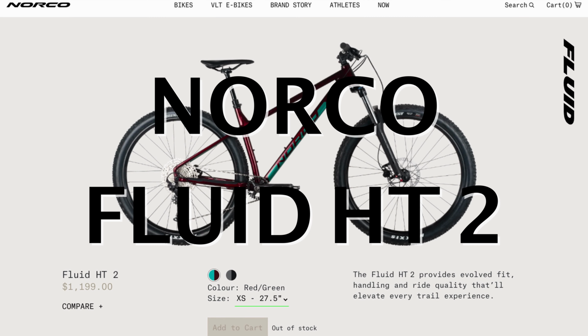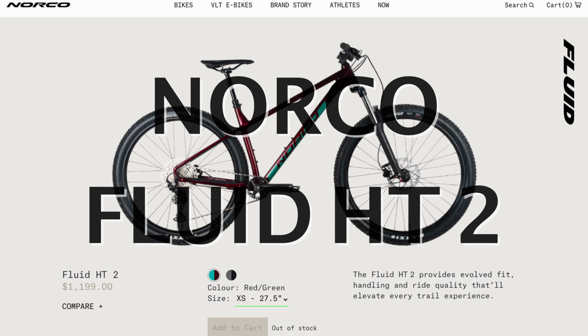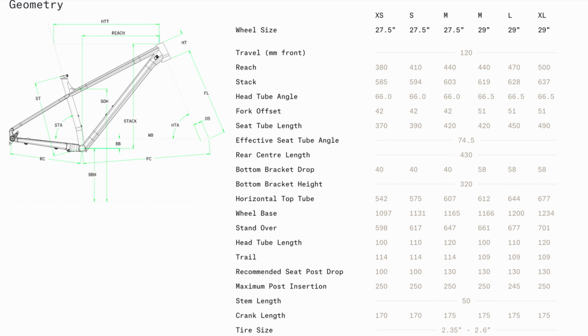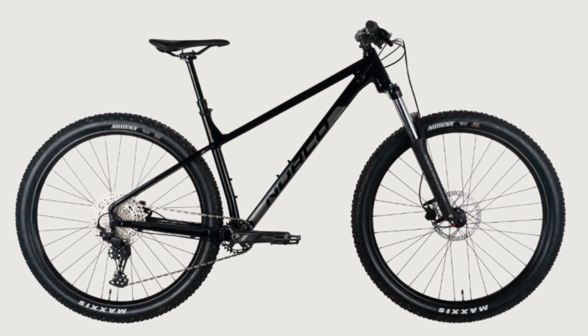The Fluid HT2 hits the nail on the head for modern hardtail geometry. Its long, low, and slack design will help when things get steep and technical. It also comes with the same solid 11-speed Shimano Deore drivetrain as the Specialized, has boost spacing, and a 120mm fork. Unfortunately, like the Fathom, the widest tire you'll be able to fit is a 2.6. The Fluid also comes with pretty terrible brakes, but since the bike sells at a cheaper price point than the others, you can have some extra money to upgrade things if you want.